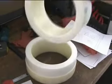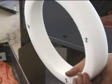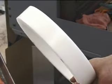Round parts are something that you would produce on a lathe because you can typically get better finishes and it's more efficient to run round parts on a lathe. These are for Sumitomo, which is a company that manufactures silicon wafers for the semiconductor industry.